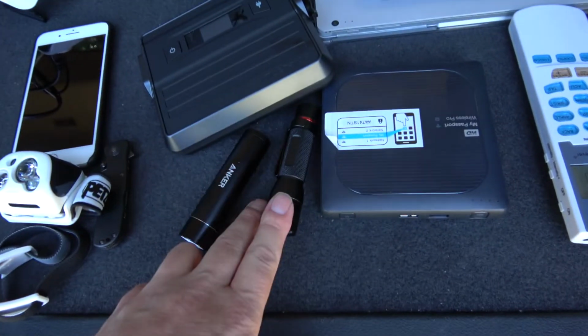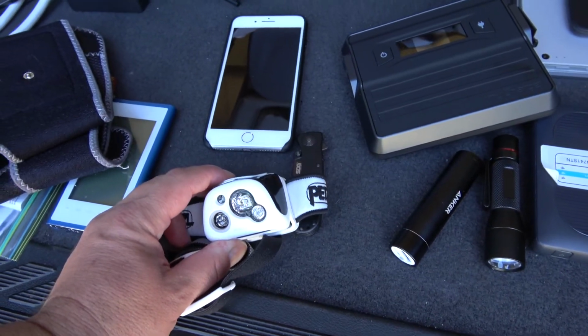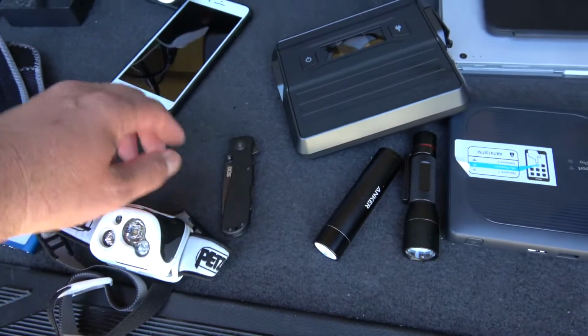Anyway, flashlight, kind of goes without saying. Headlamp, super important in my mind. Obviously phone.